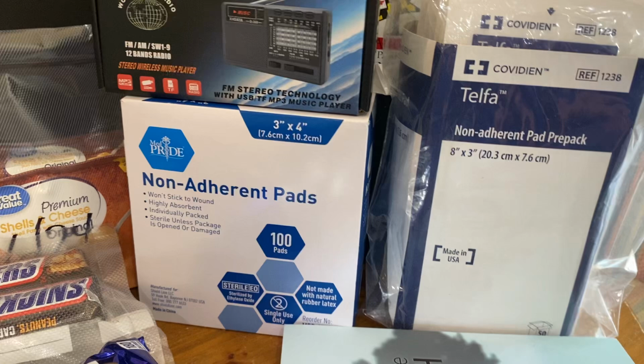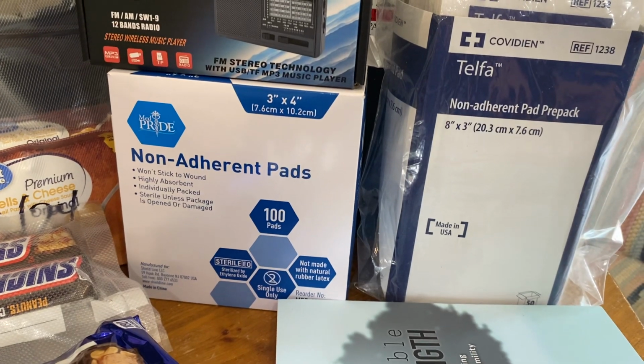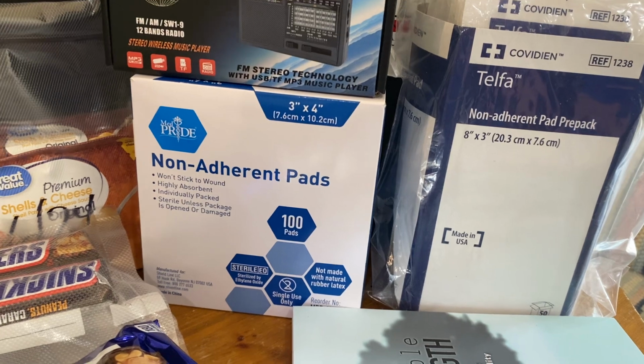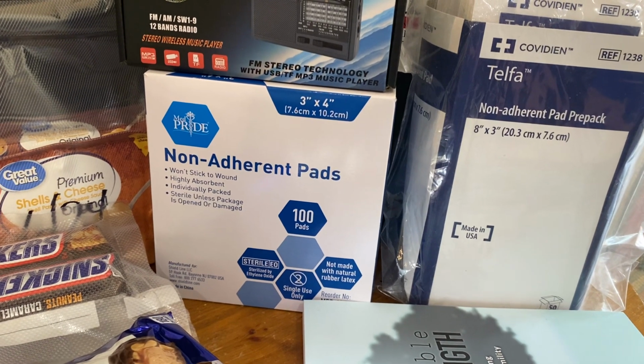We got in some more first aid items. That is some super large burn pads and some non-adherent pads, 3x4s to cover some smaller burns.